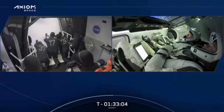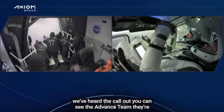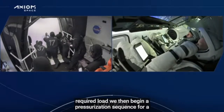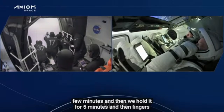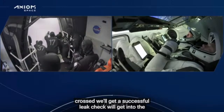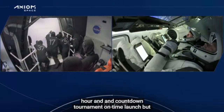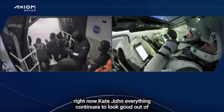Copy on SpaceX. And we've heard the call out. You can see the advanced team, they're closing the hatch. Looks like they're torquing up to the required load. We then begin a pressurization sequence for a few minutes, and then we hold it for 5 minutes. And then, fingers crossed, we'll get a successful leak check. We'll get into the communications checkouts and proceed on to the T-minus 1 hour countdown, on-time launch. But right now, Kate, John, everything continues to look good out of pad 39A.